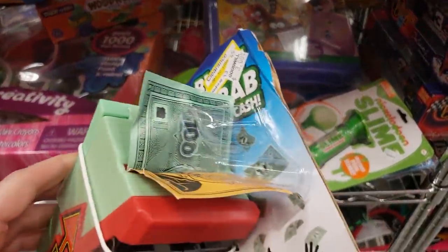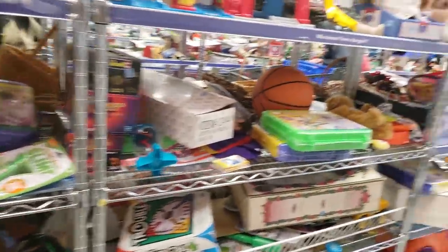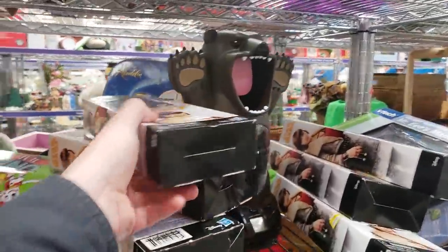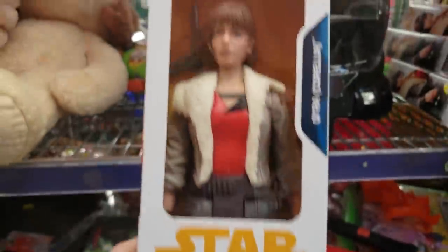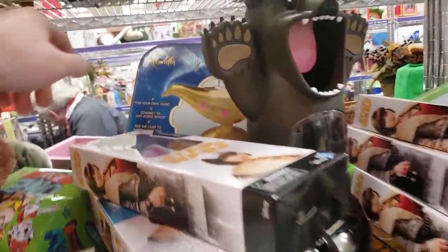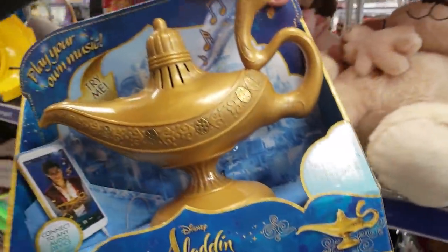This Monopoly money would have been worth it, but you could tell the box is kind of damaged. There's Sharpie on it, so I left it behind because the box was too damaged. It wasn't worth anything in used condition, only new condition. Now, all these Star Wars toys, only $1 each. I did look them up, but you could tell most of the boxes are damaged. There's Sharpie on them. This will happen with a lot of Target clearance items.